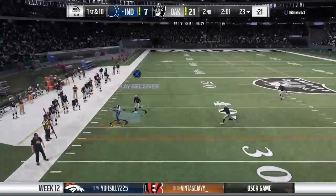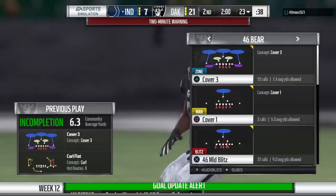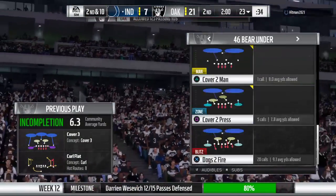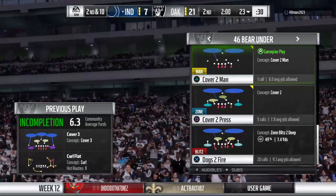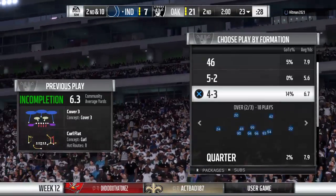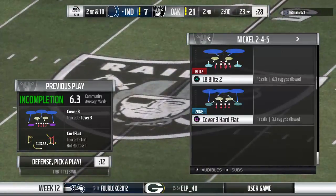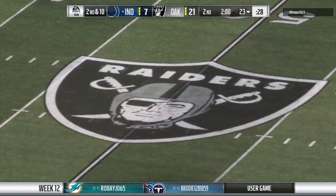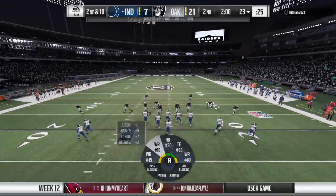They'll come out throwing here to start the drive. And it pops free. The collision there jarred the ball loose and brings up 2nd down. 2 minutes remain here in the first half. We'll come back to Oakland after this. Unable to connect on the first down pass play. Now it's 2nd down.